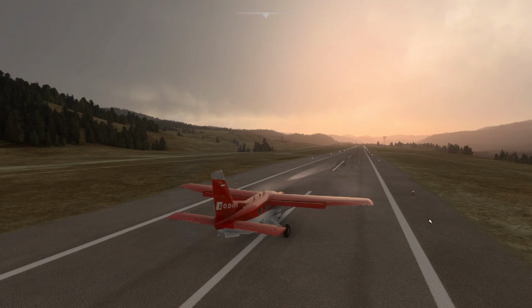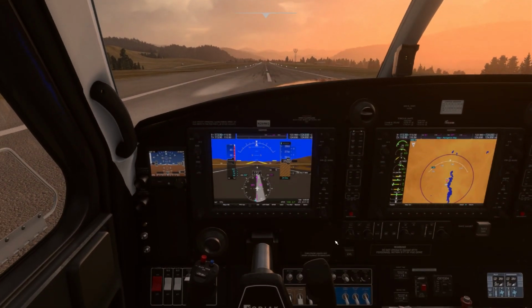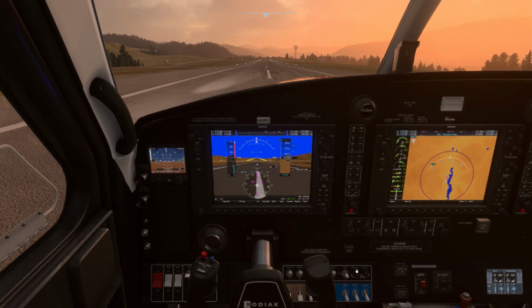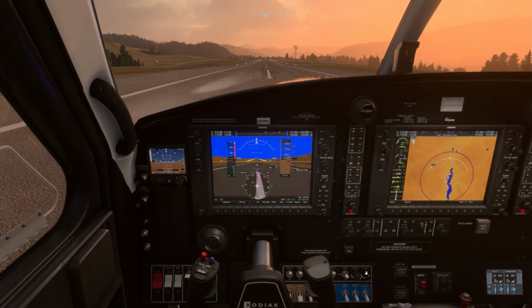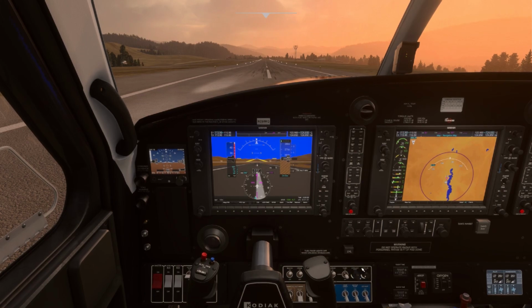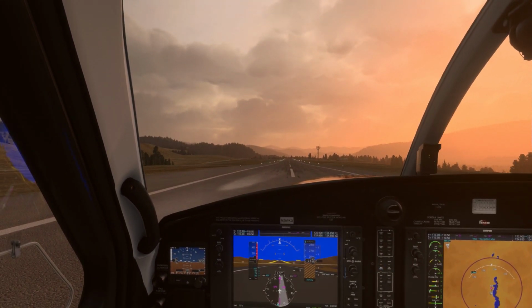So anyhow, let's just jump into the Kodiak, and I'm going to switch the sound off and see what we can actually hear here. Okay, so here we are sitting in the Kodiak, and we are just going to do a quick little circuit out of Ferry County and then back around again and land. But I want to see what FSRealistic actually does for the Kodiak.